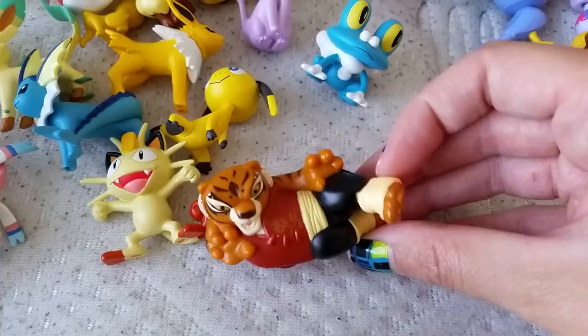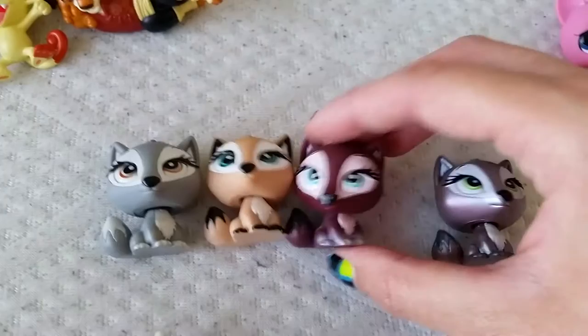And then I got this. This actually came with batteries. And she kicks. She's pretty awesome. And then these are the Bratz wolves. They come with a little baby doll. I think there was one that I was missing. I think it was a green one, but I like these. They're awesome.